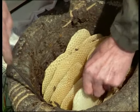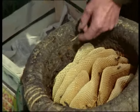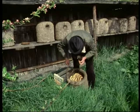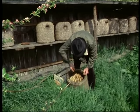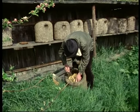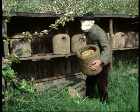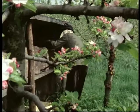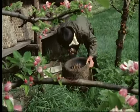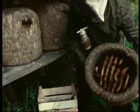For this purpose, he uses a special instrument with a blade and hook known as a drone knife. The pieces of comb removed in this operation are collected for melting down to wax at a later date. In the course of these inspections, the beekeeper pays special attention to the size and food reserves of his stocks.